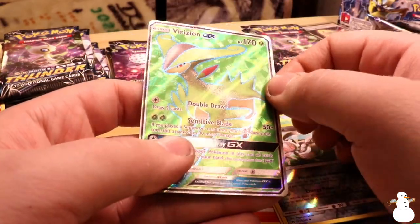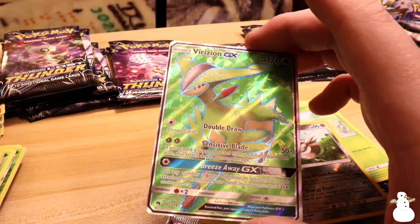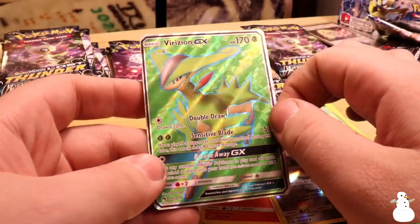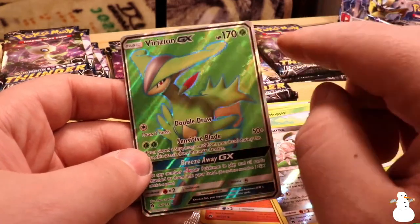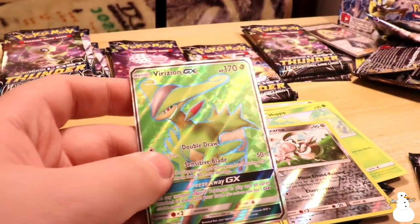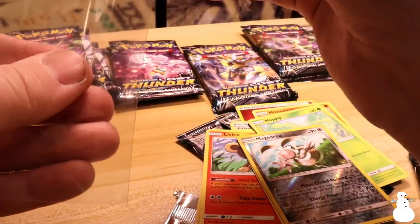A full art GX card, and it has the texture to it. Wow, there we go, guys. There is our first full art textured card, right? Except for that full art trainer. Still, hey, not bad, guys. It's not the Lugia, but it's something, right? Finally. And the centering is off horribly again. But that's okay. It's going into my collection. Not going to sell it anyway. Probably only worth a couple of bucks.